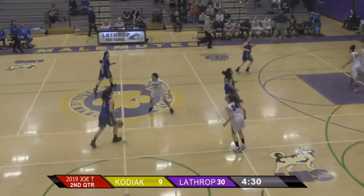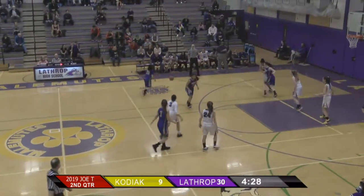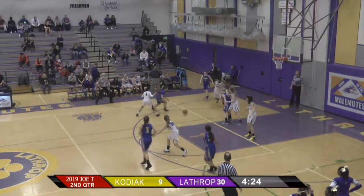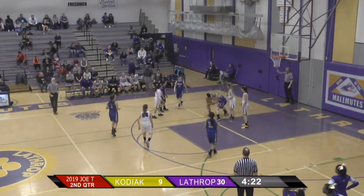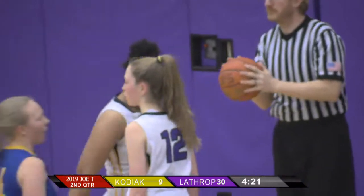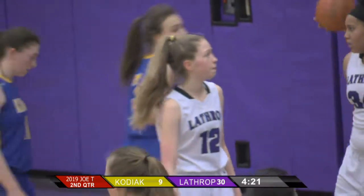Pasqua takes that and gets it to Kreischer. Kreischer taking it down to Pasqua. Slips out of Pasqua's hands, but she takes it back. Number 21, Pruitt back to Pasqua. Some sloppy maneuvers, frankly, out here, just a little bit. The ball came loose a couple of times there.